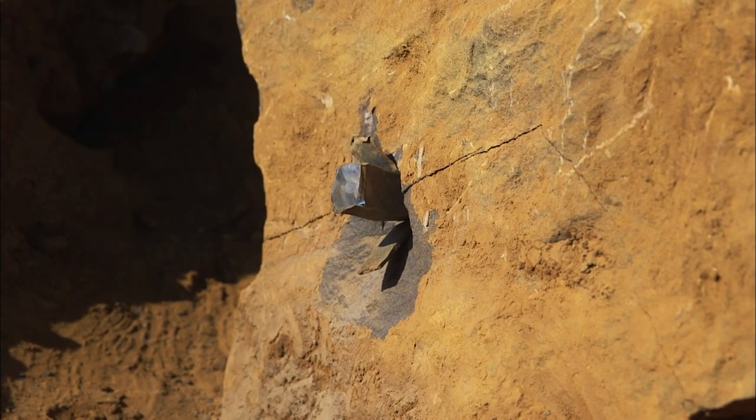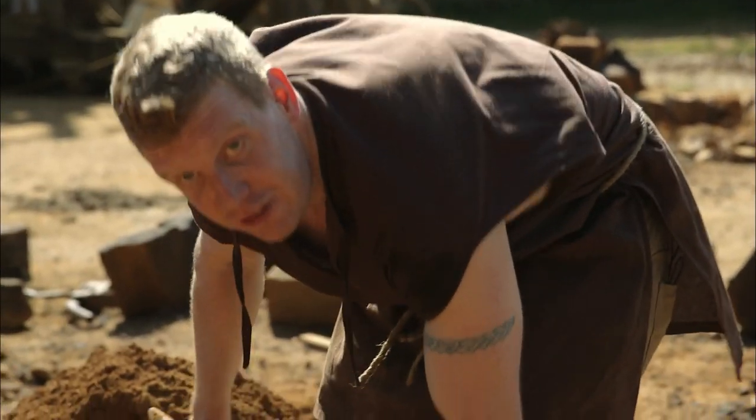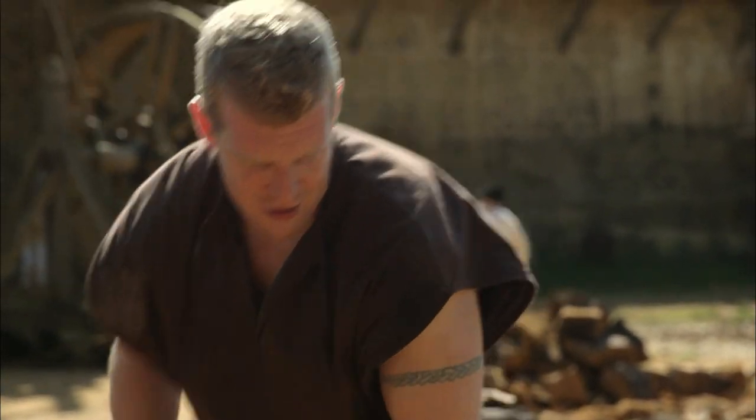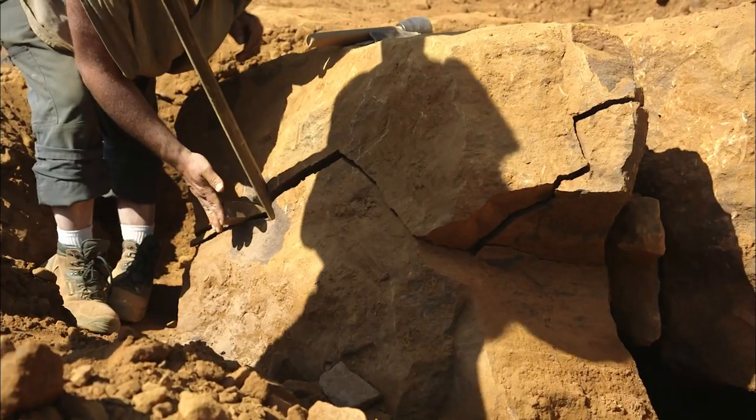Okay, we've got our split now, and we just need to separate these two bits of stone. So it's over to the crowbar, get that in. I'm gonna lift it up, we're gonna apply some more wedges.